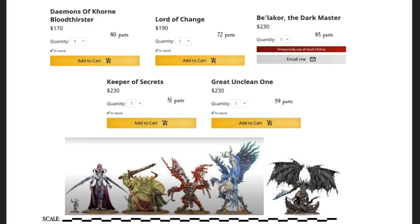Okay, Keeper of Secrets, $230. Great Unclean One, $230. Be'lakor, $230. So it seems all three of those large new guys are all coming in at the same price. However, huge discrepancies in the number of parts.